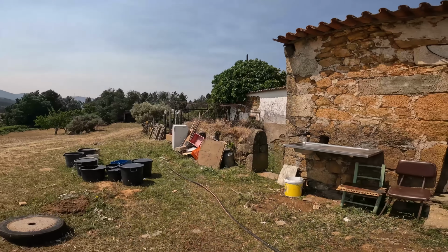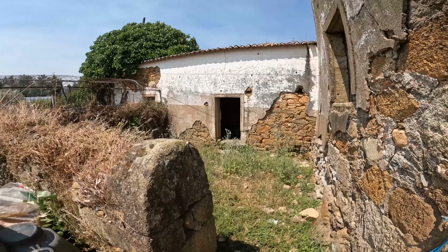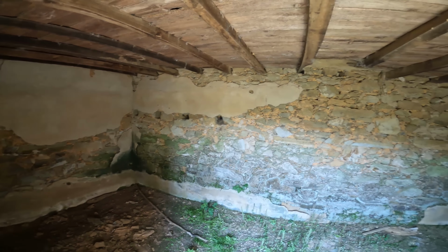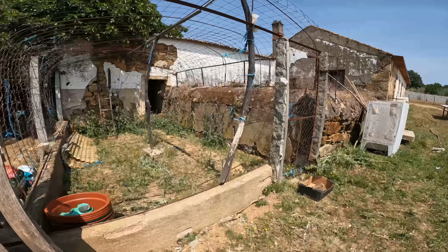And then out here, we've got this extra bit, which I think is an old pigsty. So, got all this space in here. I really hope we can keep the stonework. I'll take you for a closer look. Yeah, schist stone. Would look really nice if we get it all pointed. Then there's this bit on the end here.